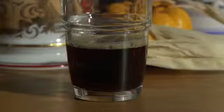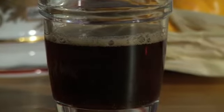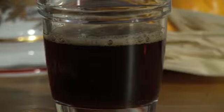Roasted notes from the roasting of the grains. You get that sweetness, a slight smokiness on the aroma as well. Chocolate malt. We end with a bang on this one. This is superb and available year-round as well.